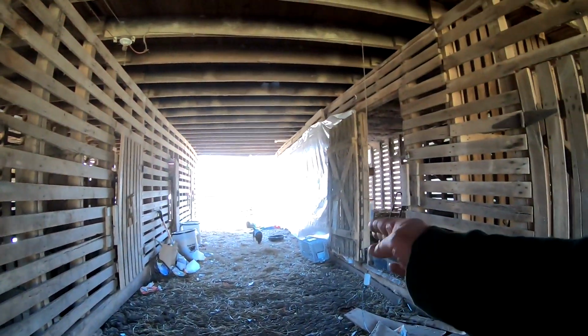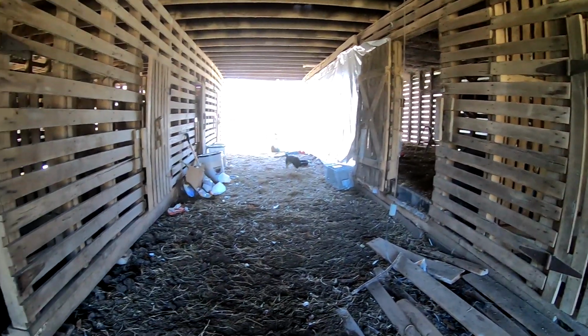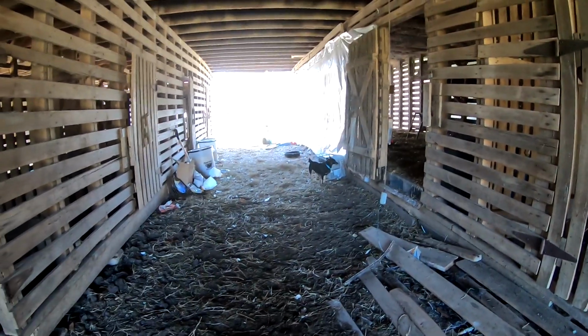We got that trap in maybe a few weeks ago. First day, caught a possum. It was awesome. After that, we haven't really caught too much. We have a trail cam set up, but we don't watch it too much. But there are some raccoons and stuff like that that come up here every now and then.